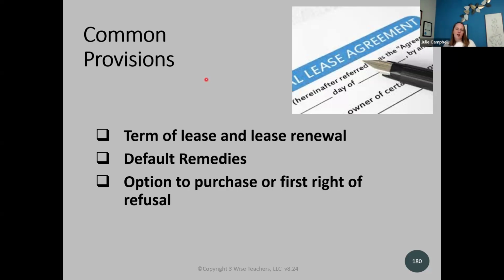Some leases may have an option to purchase or a first right of refusal. Talked about both of these in Unit 8. These were our alternative conveyance options. So you could enter into a lease with an option to purchase. At the end of the lease, you either buy it or you don't. You could enter into a lease with the right of first refusal, which means whenever the landlord decides to sell, they have to come to you first. They're legally or contractually obligated to come to you first.